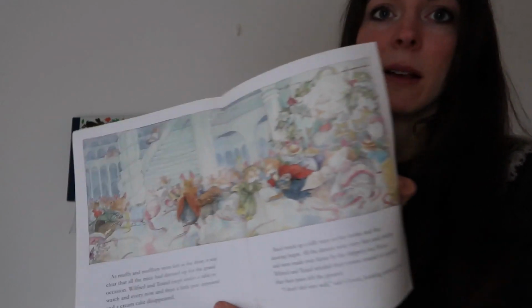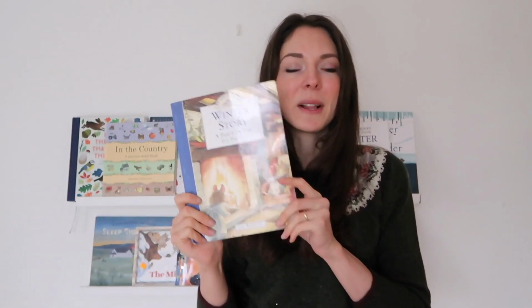Again, lots of charming illustrations in this. Jill Barklem is really hard to beat when it comes to those really romantic, whimsical children's illustrations that have that old-fashioned feel, and always have a place on my bookshelf.